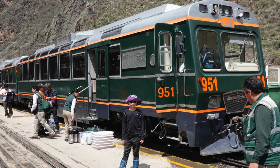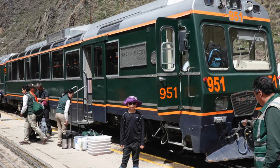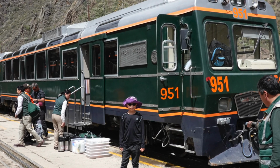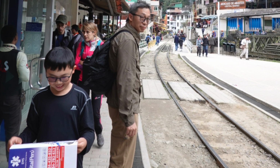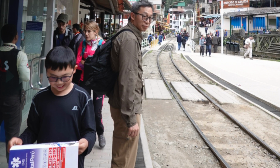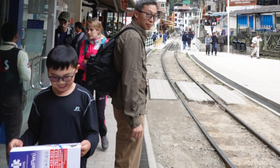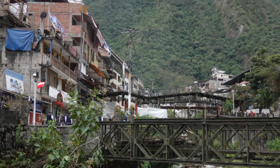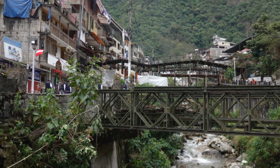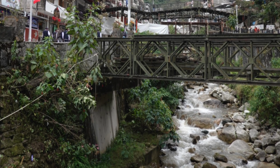Riding on the train, I feel like it isn't really worth it to ride from Cusco. From Cusco, it's going to take you much longer, and you can cover the same distance at around the same time by car. And by train, it is far more expensive. So that's why in the end, me and my family chose to go to Ollantaytambo station.